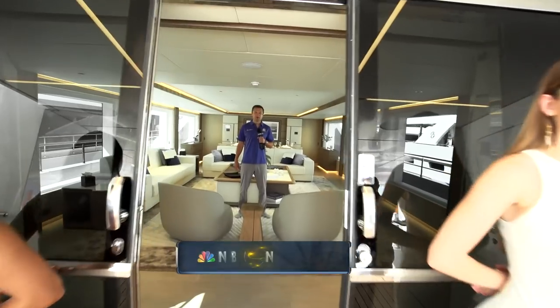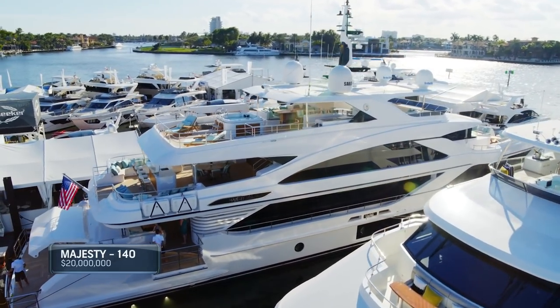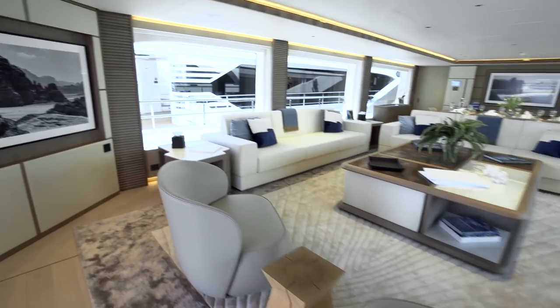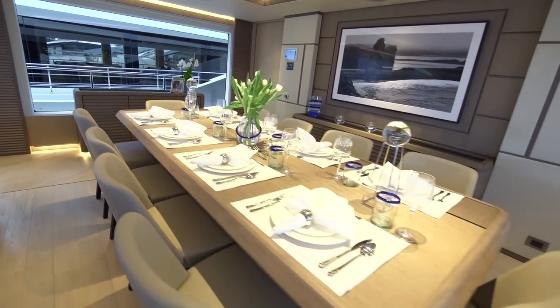I'd like to welcome you to my humble abode. This is the Majesty 140, yet another finalist for our Best of Show Award later on. And it starts here in this gorgeous and enormous salon and dining room fit for all 10 of my guests. Now it has four levels, so there's a lot to show you. Let's get started.